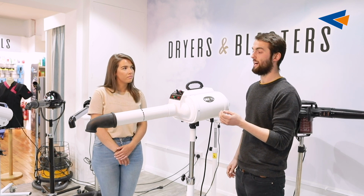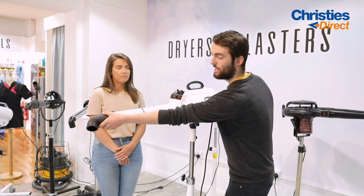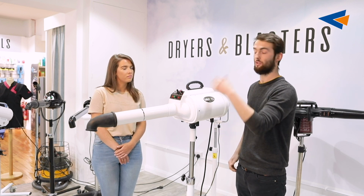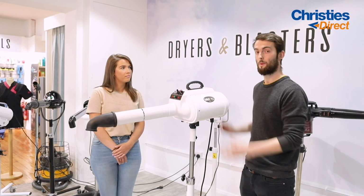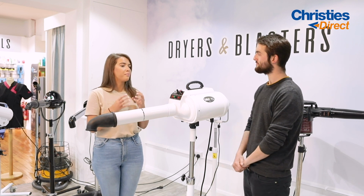So you've really got that ability to just have it just right. This rubber nozzle can be adjusted as well to produce the heat, and it's really easy to take it from a finish dryer, which it currently is, and just change the hose so that it's a blaster. So it's the best of both worlds, and you just get it in one piece of equipment, which is really handy.